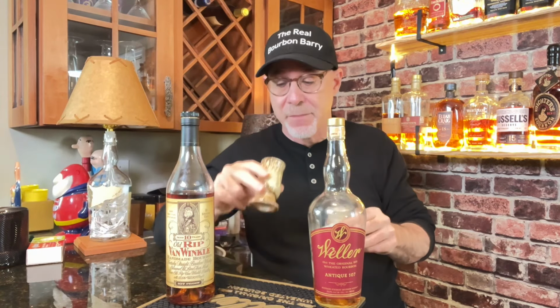Antique 107 is such a nice sip to me. It's certainly in the top 3 of my favorite bourbons. Fruity, easy. As a wheated bourbon, it doesn't have the longest finish, but it's just, again, a nice, pleasant, easy sip versus the Old Rip 10.